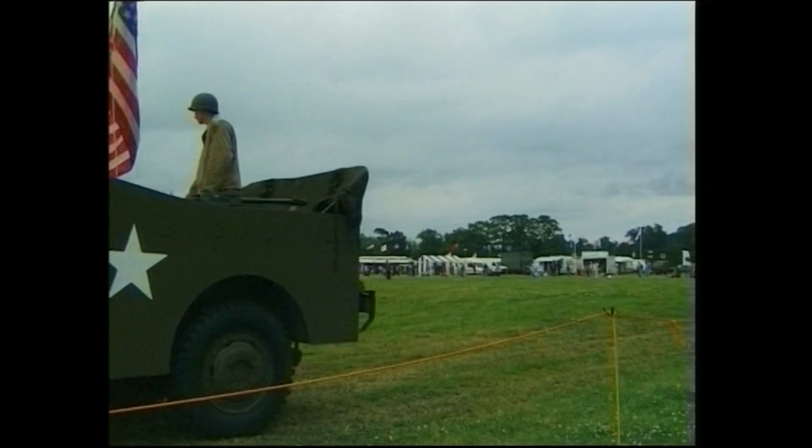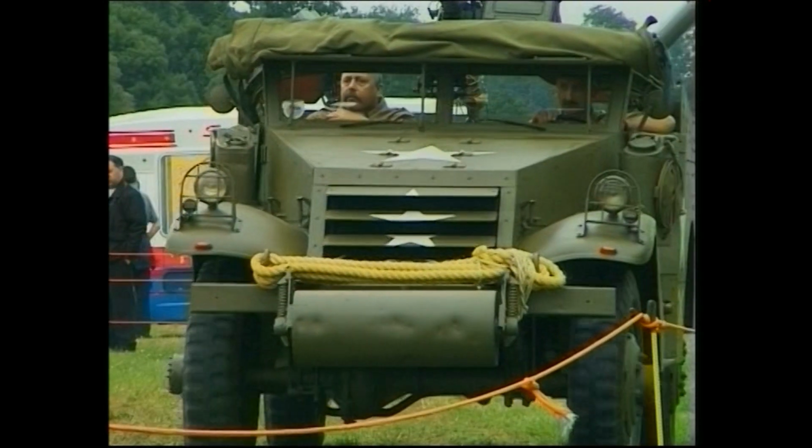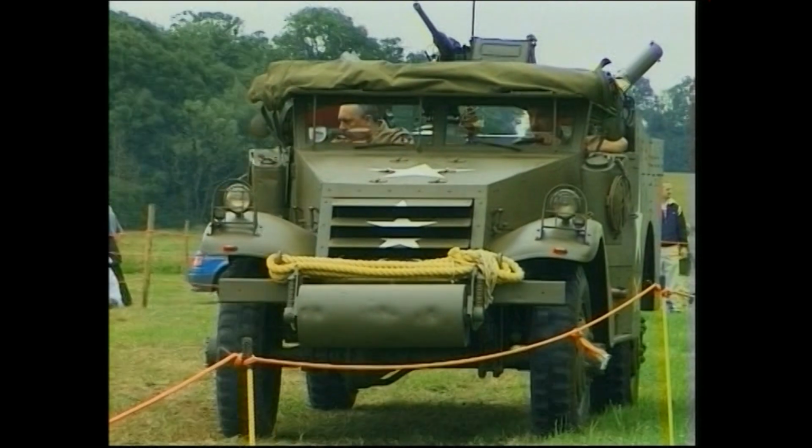I think it always looks quite racy despite its square lines. It sits nice and is a very fast vehicle on the road.